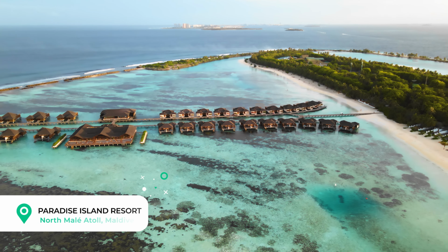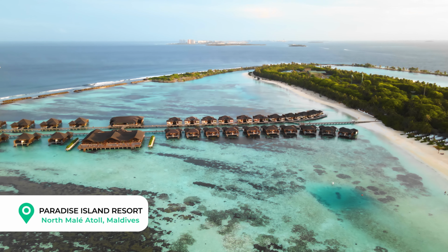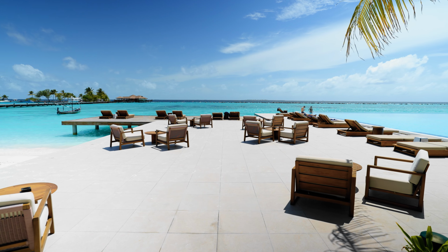We're at Paradise Island Resort in the Maldives. We spent a wonderful 4 days here in Paradise, and we can't wait to tell you everything you need to know before you book.